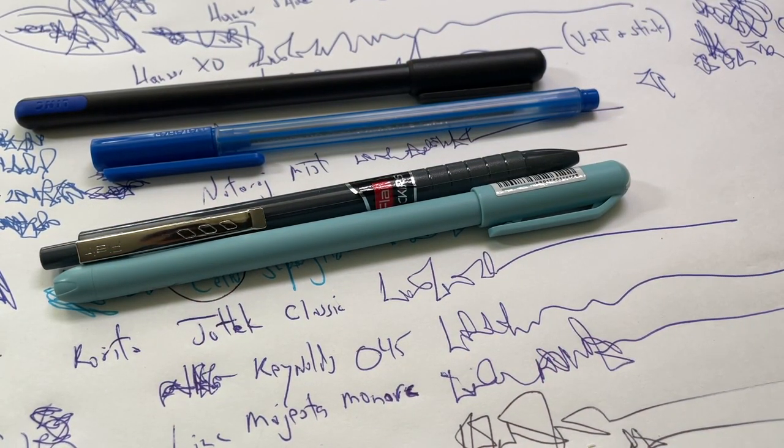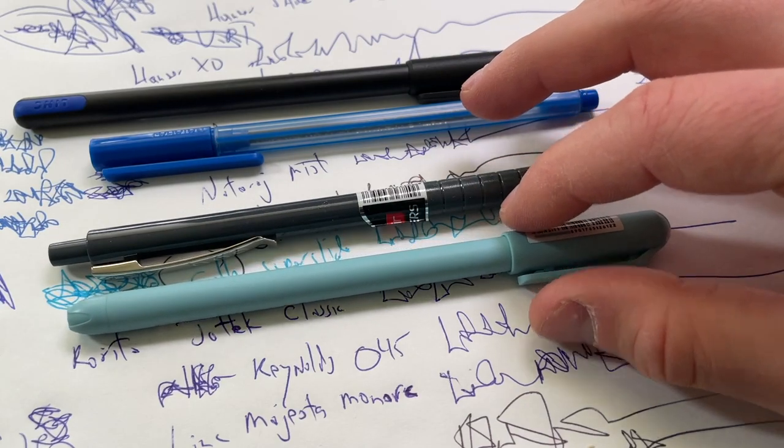Really nice writers and very reliable ballpoints that you could find for a reasonable price, even after paying for shipping. You have to wait a couple weeks, but I've had really good luck with the purchasing and the shipping and all that.